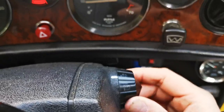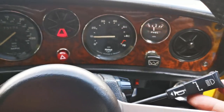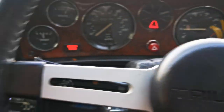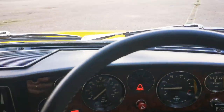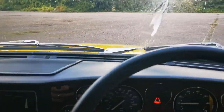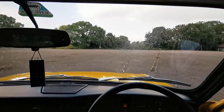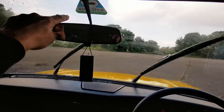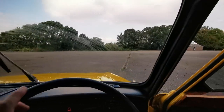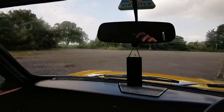On the side here, you have your headlights. Where is it? There you go. Side lights, headlights, horn, indicators, wipers. There you go. You've got your little triangle of doom there, but nothing else to use. You don't get a lot. But I can't say I drive it much in the wet anyway.